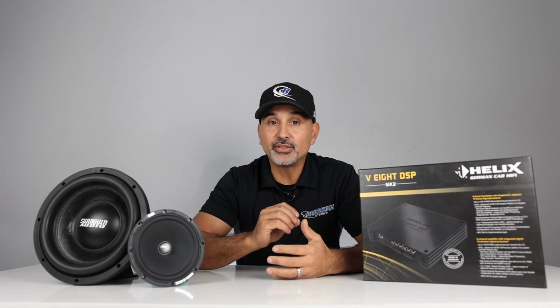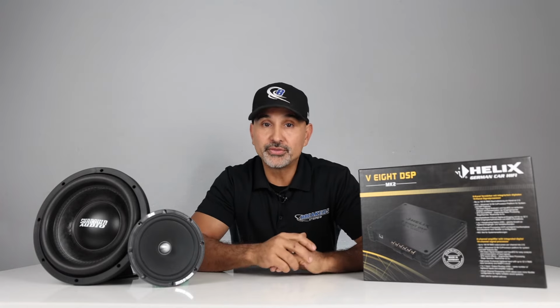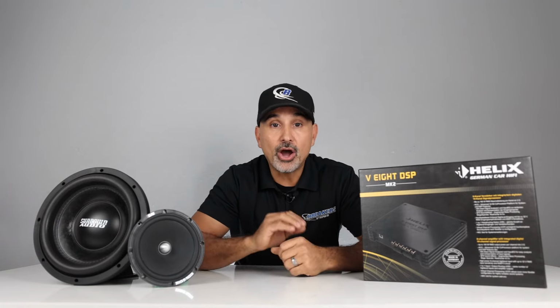I can't tell you how many times we get cars in from other shops where they use CCA and the wire under the hood has corroded. If you're shopping online and you see a 4-gauge amp kit for 29 bucks, that's CCA. But be prepared to pay $2 to $3 a foot for OFC. It's worth the investment. So say no to CCA and buy OFC.